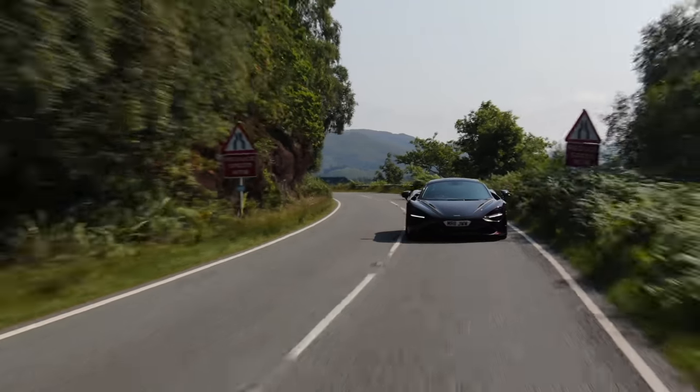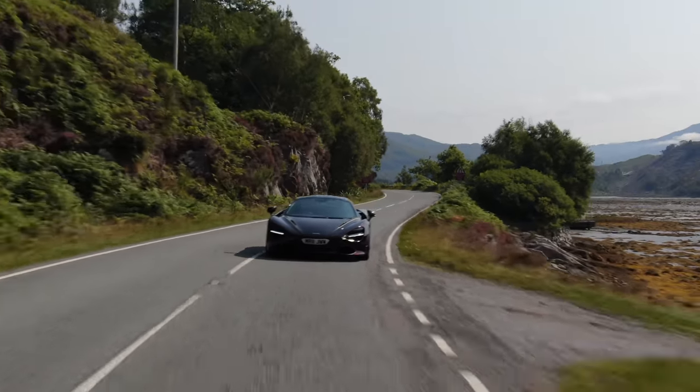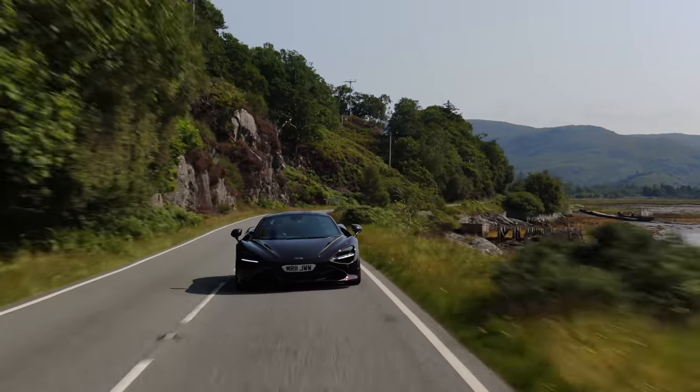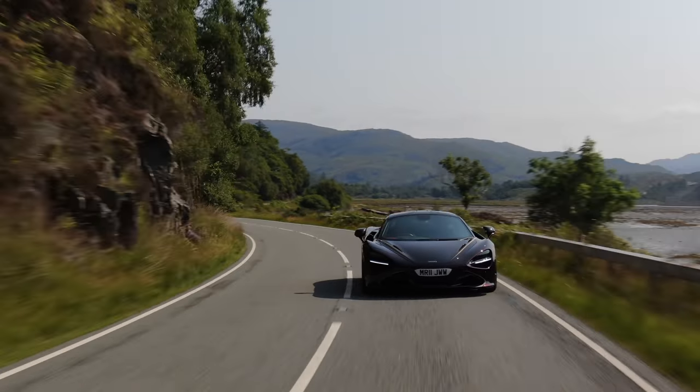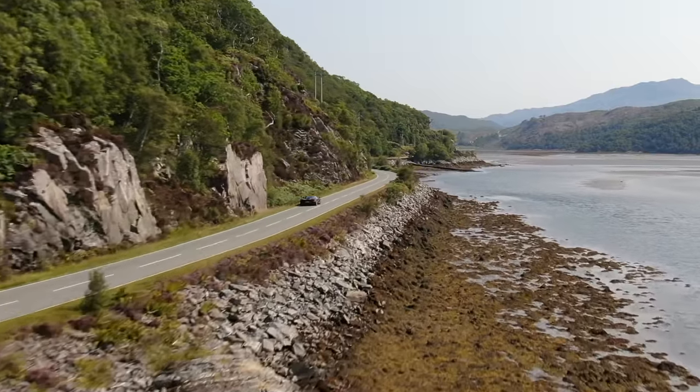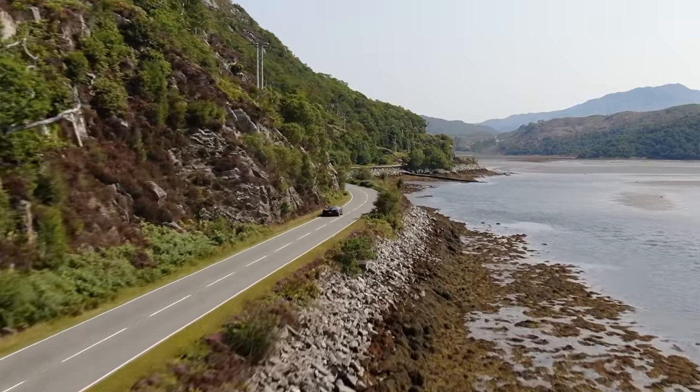It's just remarkable. And then we have what is arguably the most unique attribute of the 720S, perhaps its defining USP, which is its broad spectrum of ability. You see, right now I'm on one of the finest driving roads I've had the fortune to be on in quite some time, and it would pick it apart with ninja-like precision.